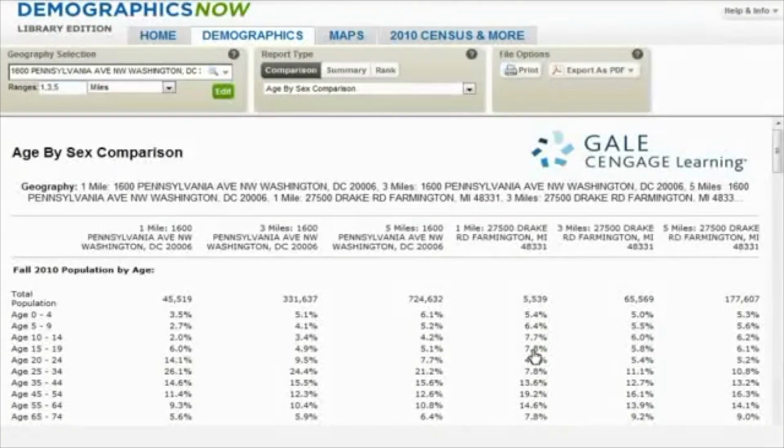To edit the geographic range of the report, you can manipulate the distance by entering in a new number and/or viewing the distance in miles, kilometers, or minutes or drive time. I'll change my range to 10 miles from the original address in order to get a larger view of the demographics in the general area near the White House. And finally, I will change miles to drive times to compare the geographies that are a 10-minute drive from each location.